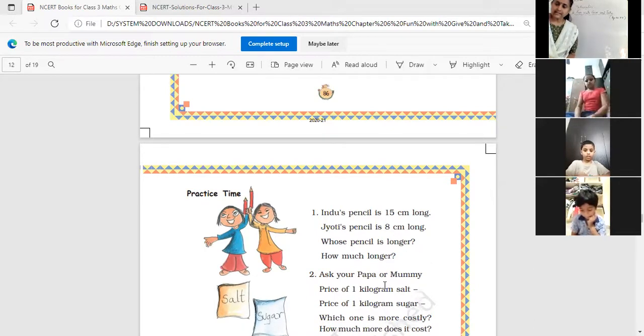Here, let us see the first question. Indu's pencil is 15 centimeters long. Jyoti's pencil is 8 centimeters long. Whose pencil is longer? How can you say whose pencil is longer? Yes, by comparing the length. 15 centimeters, we can say.